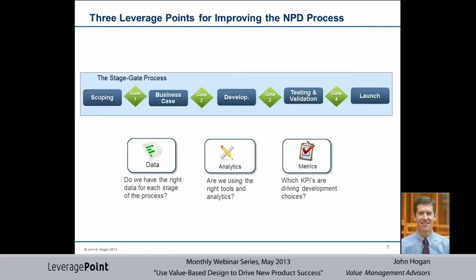Voice of the customer research is great, but it's the right data for the wrong purpose. If we're using that data to decide which features we're going to develop, what we end up with are features that customers like, but not necessarily features that create value for customers and that they are willing to pay for. So we've got to use different data, and obviously you know where I'm coming from here. It's got to be customer value data to change that equation. Once we've got different data, the analytics change naturally. We're going to use different analytics to analyze that data, and then we're going to manage the process with different metrics as well.